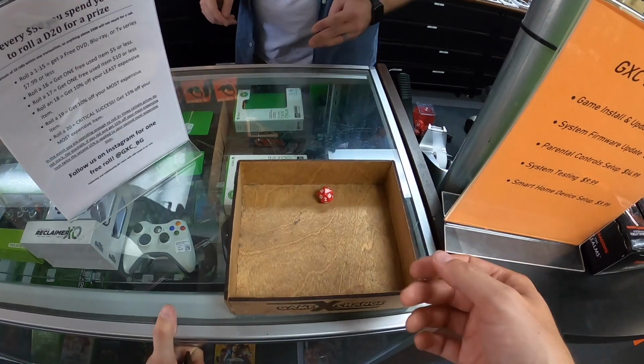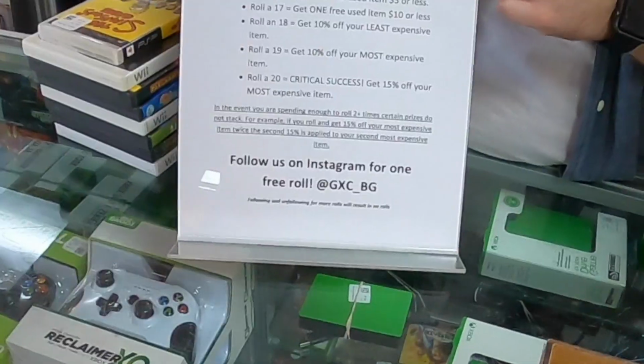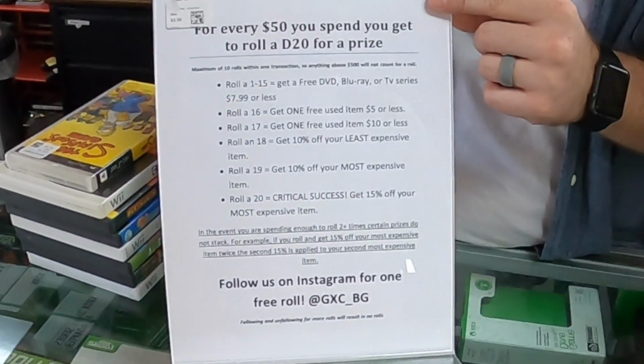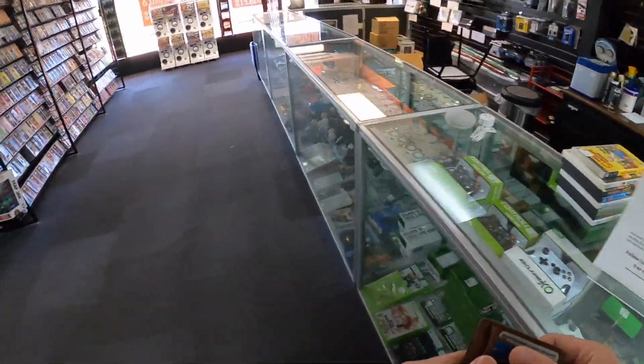And last roll, 5. Cool. So you got 10% off Alien Hominid, and you get to pick out 3 DVDs, TV series, or Blu-rays, $7.99 or less. If you want something more than that, you can just pay the difference, and we'll take $7.99. Okay, yeah, I'll go find some. Yeah, sounds good. Thanks.